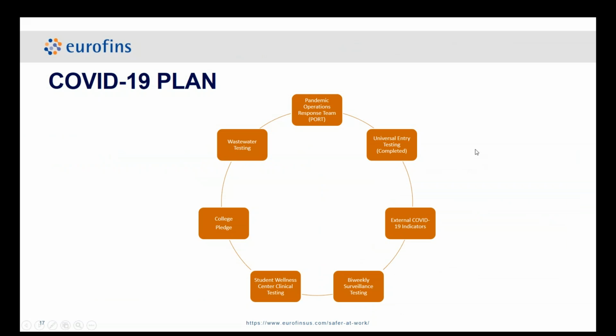I do want to point out one example that we got permission to share. This is from Franklin & Marshall College in Pennsylvania, which implemented a comprehensive COVID-19 plan that we're doing the testing for. They're starting with a pandemic operation response team that's responsible for the development of the policies. Every student and every staff member is tested before operations begin, so they completed the testing. And then they're looking at the external COVID indicators, meaning where people are coming from, what the external indicators and rates are for students and for staff.